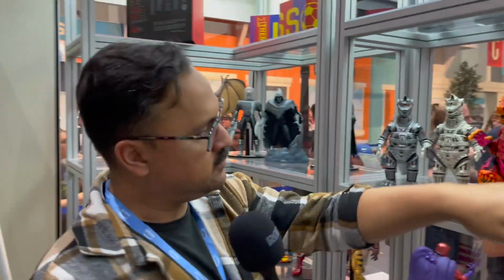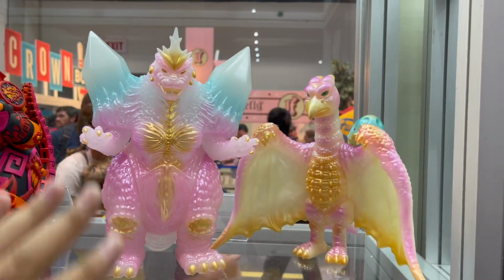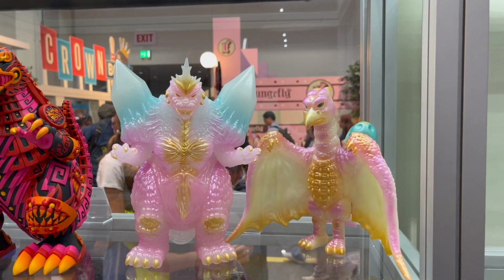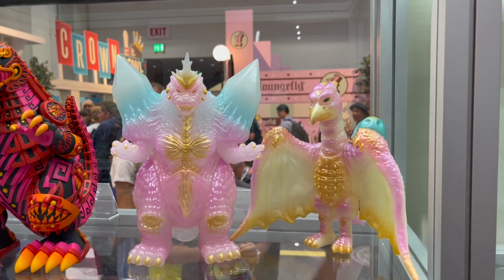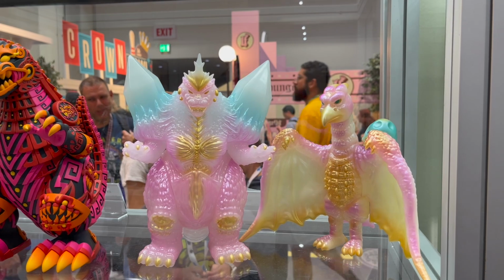Here, I'll talk about these and then we can go. All right. So these are our cherry blossoms. We're doing these every year, basically. Every time we do a new Godzilla or Godzilla character in this soft vinyl line, a cherry blossom is going to be a San Diego Comic-Con exclusive. It glows in the dark. People love them. These sold out pretty fast.